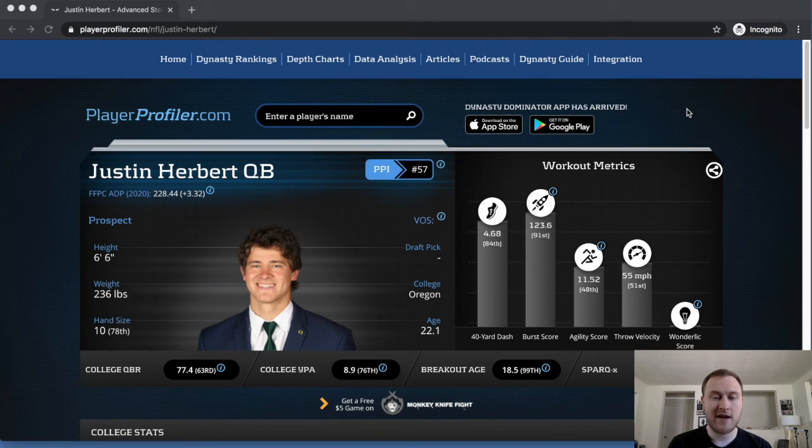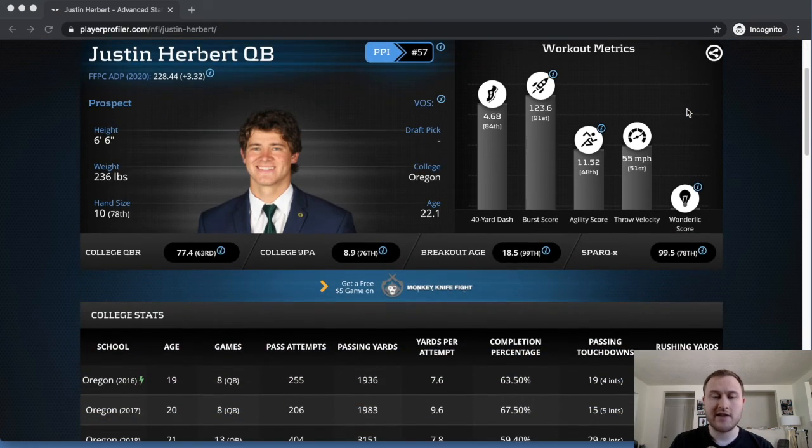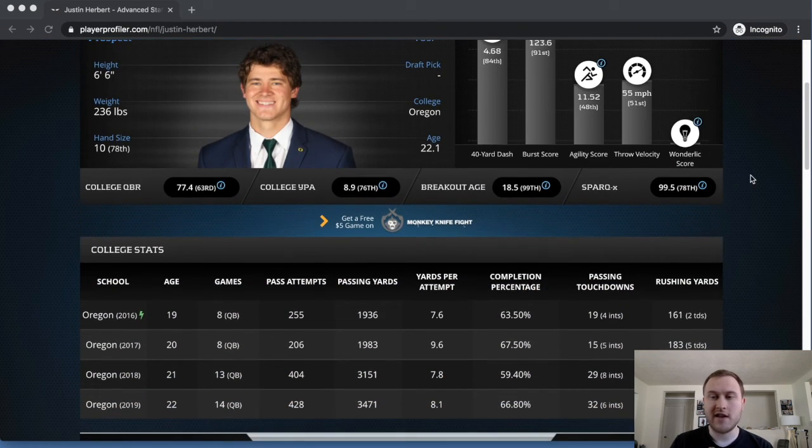6'6", 236 pounds, 10-inch hands. Decent 40-yard dash time, he actually has the ability to burn you a little bit in the run game. 4.68 40 time, good burst, and a decent throw velocity. Definitely has very good deep downfield accuracy. Some of the flaws in his game, in terms of studying game film, have a lot to do with mental space, and there's a few technique issues that he has as well.